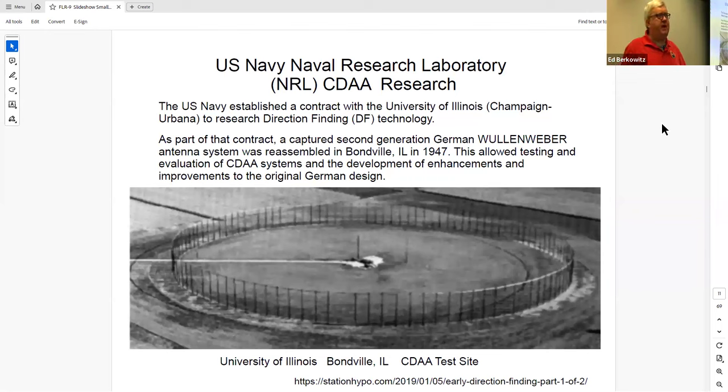Now, of course, the U.S. Navy gets some of this technology. They set up a contract with the University of Illinois at Champaign-Urbana to start studying the Wollenweber circularly disposed antenna array technology, find new ways to use it, new ways to improve sensitivity, accuracy, and functionality of the system.